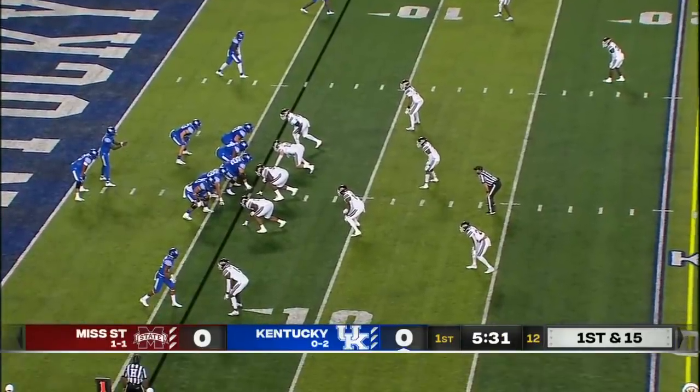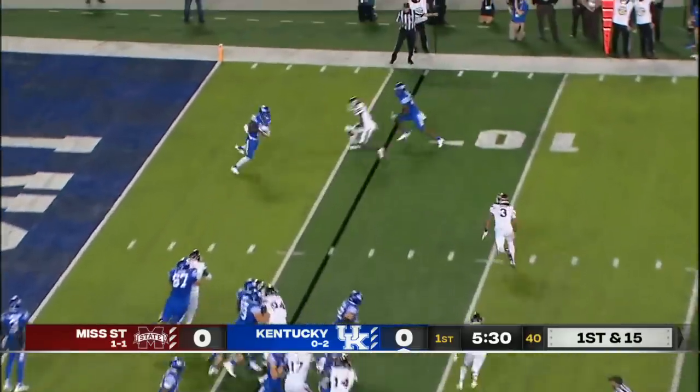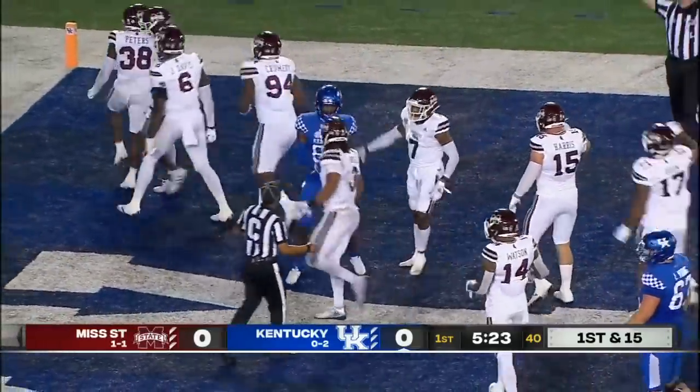Back 25 years ago, Zach Arnett was a linebacker for him, a local guy out of Albuquerque. Now his first year as the DC here, and that play is blown up. We'll see if it's live or not. It's scooped up and covered by Kentucky.